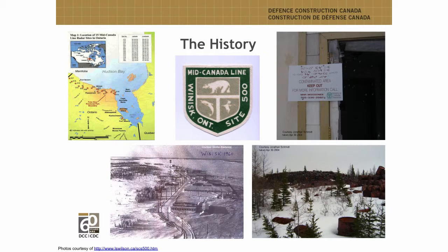So Winisk, Mid-Canada Site 500. It's located, as you can see, up on Hudson Bay, in the middle of nowhere, basically, near a small community called Winisk, about 200 to 300 people. The site was established in 1956 as part of the Mid-Canada Line. It was a sector control site for the Mid-Canada Radar Line.